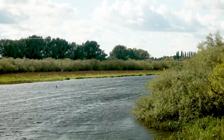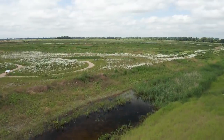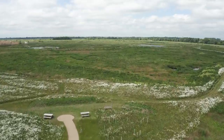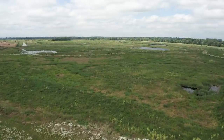Here, where the River Great Ouse spills into the Cambridgeshire Fens, a reed bed is taking shape. Hansen and the RSPB are transforming a former sand and gravel quarry into the Ouse Fen Nature Reserve. And when Ouse Fen is complete, it'll be the country's biggest reed bed.